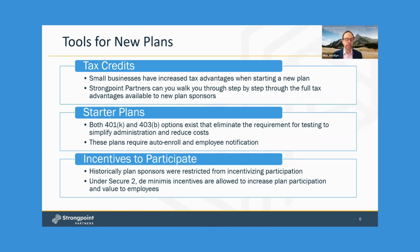This next one, incentives to participate. Prior to Secure 2.0, an employer could not incentivize an employee to contribute to a 401k plan. We actually had a client a few years ago who, during an employee education meeting, said he would give $20 cash to any employee who enrolled in the 401k plan before the end of the day. And then sadly, we had to inform him that if he did that, he could possibly face plan disqualification. But the good news is moving forward, he can do that.